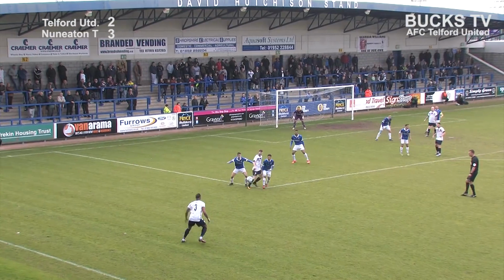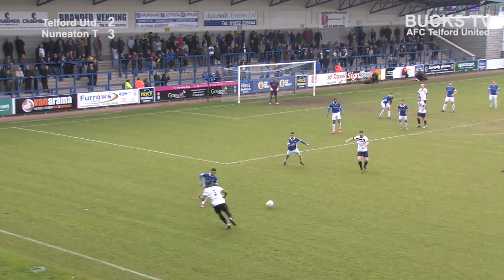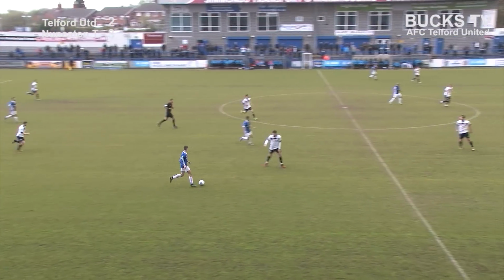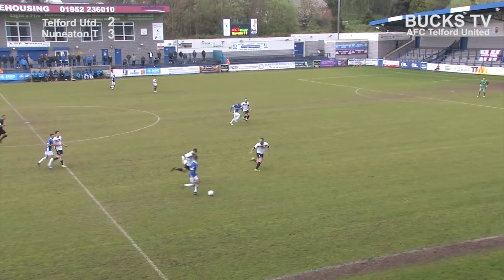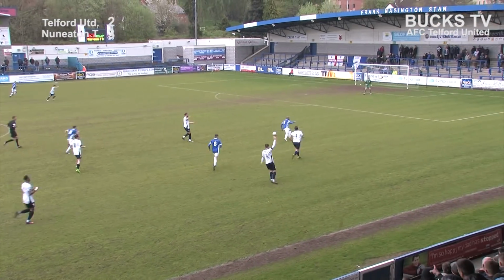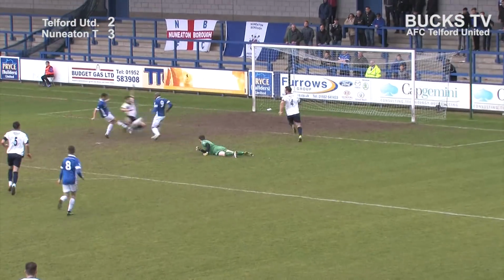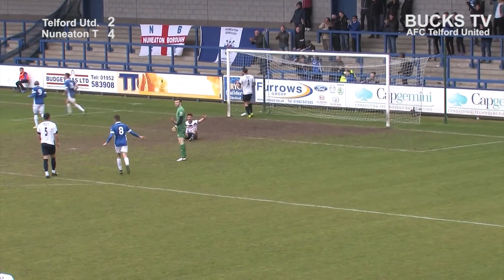Conor McCarthy has it on the edge of the box, goes back to Joel Dielna. Oh, it's poor from Joel Dielna. Heads drop around us, and it's Nicholson who brings the ball away for Nuneaton. He's got 2 white shirts with him. He looks to go into the number 9 Chambers. He's played onside. No flag from the linesman. Extraordinary. Everybody waited for the flag, and it didn't come.